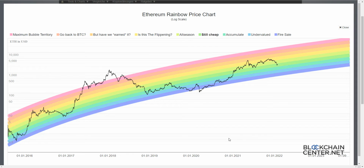So when we're looking at this, it's on blockchaincenter.net, so definitely check that out. They have a lot of cool charts on there, the flippening chart, all different types of stuff for Bitcoin as well. So I'm looking at the Ethereum rainbow chart. And the values here, number one is in blue down in here. It says fire sale. The next color, this lighter blue, is undervalued. Then we move up to accumulate. And then it's still cheap, right up in this range. Then we have alt season.